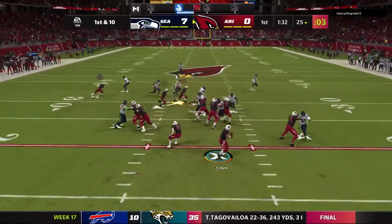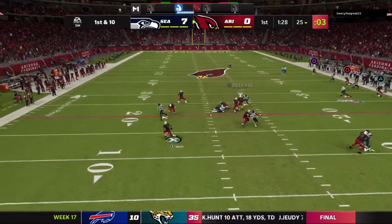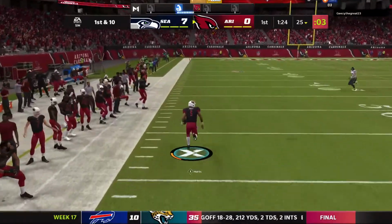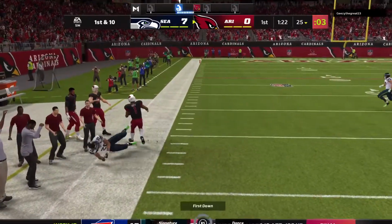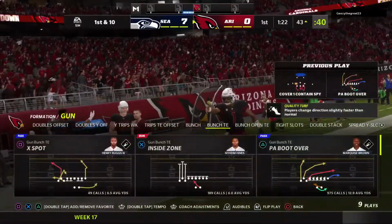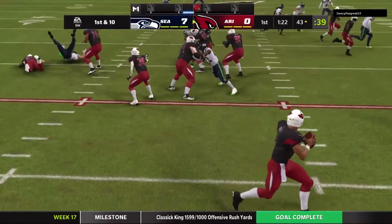They go play action with Hurts, buying time to his left. He'll have a first down past the 40. And he gets us to the other side of midfield, across the 45, before going out. Big yardage there on the scramble. It gets him a first down.